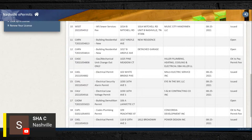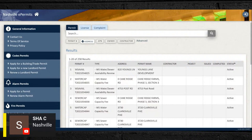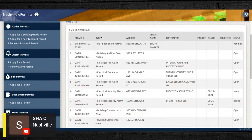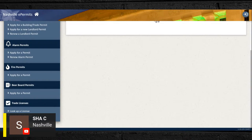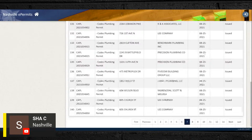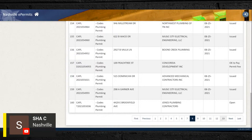Power Design Incorporated. Let's do it by status. So active. So this seems like it's a permit issue. Water capacity fee. Let's go by type actually. Beer board permit, electrical fire alarm permit. So we don't want to go by permits here. Let's keep looking. Electrical permit, plumbing permit. Let's see if it gives me some information. A lot of these are going to be mechanics liens, so we just got to sift through some of these.